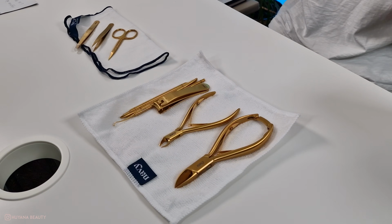Hey baby girls! If like me you've been thinking for a while, are Navy tools really worth the high price tag? Well, for the past month I've been using and testing their manicure, pedicure and brow tools, and I'll be giving you my honest opinion.